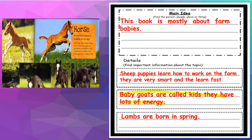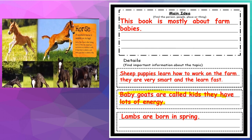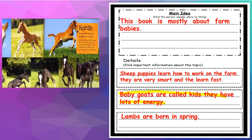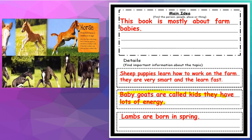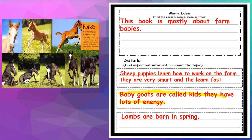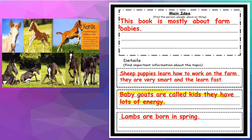Horse. A newborn horse is wobbly on its legs. Just a few hours after being born, a foal can stand up and drink its mother's milk. A boy foal is called a colt, and a girl foal is called a filly.